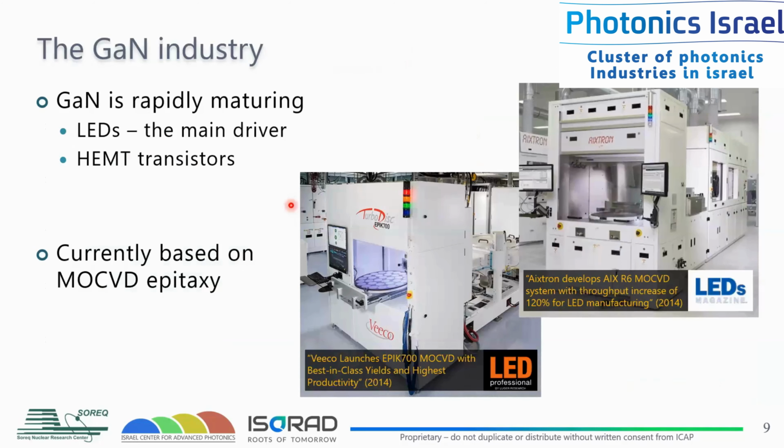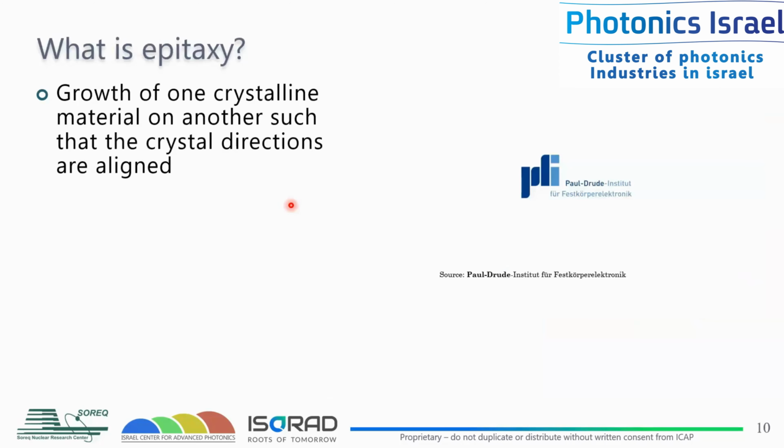Now, gallium nitride is on the way. It's a rapidly maturing industry. The killer application that has opened the way is LEDs, light emitting diodes, the lighting market. And that is the main driver for the industry of gallium nitride. An advanced kind of very fast transistor, HEMT transistors, I'll talk about them a bit later, are also coming in, and the production nowadays is based on MOCVD epitaxy. So I want to talk about what the method is today.